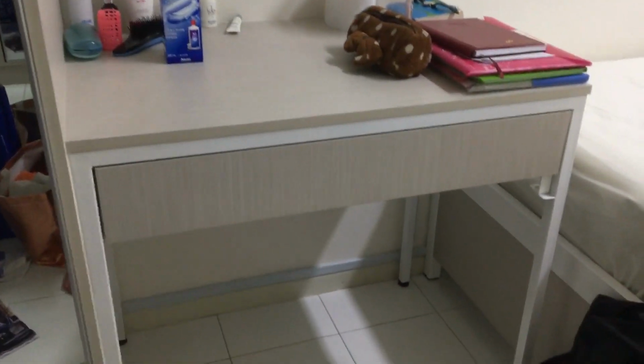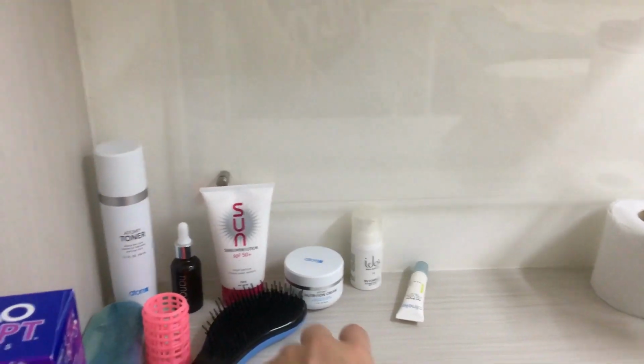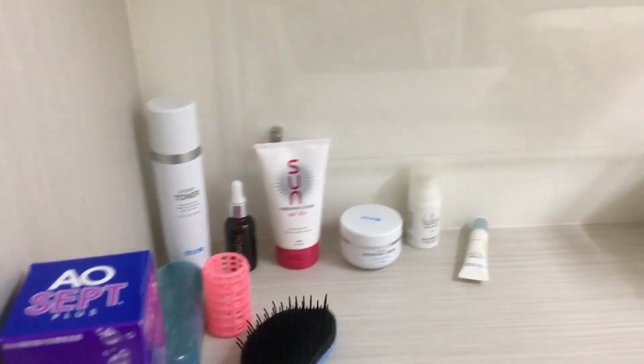And then here is my study table. Yep, so it actually looked like this. And on my desk, I have my daily morning routine and night routine products that I apply to my face. And this is my comb. And this is for my lens.